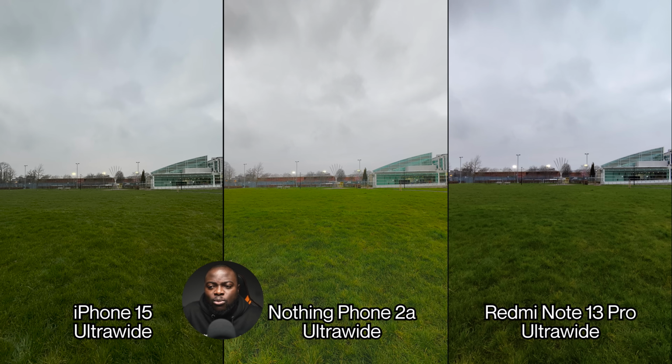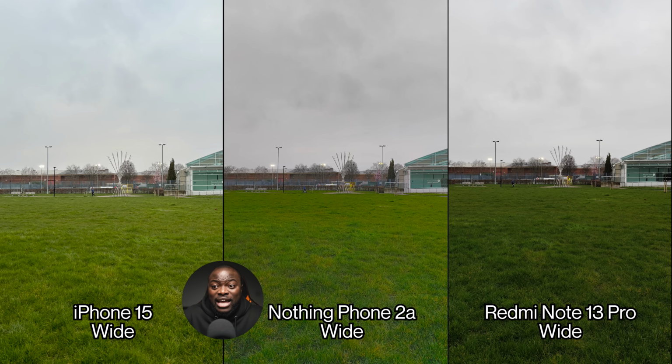Now when we move over to the 1X, you can see that things actually move up in terms of the saturation for what you're seeing on the iPhone 15. So that's very interesting. Now the main camera sensor on the Nothing Phone 2a is a bit more toned down and a bit more realistic to the tone of the day. Things stay more consistent with the Redmi Note 13 Pro, but it's great detail on the iPhone 15.